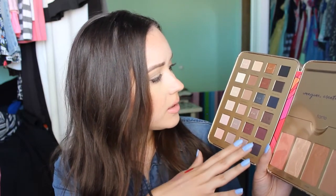There's a good mixture of matte, shimmer, satins. This is more on the darker shade. I do believe the Ulta one is more lighter shades, so it kind of just depends on preference. And then it has 4 shades down here: a highlighter, a blush, 2 contour shades, and then bronzer. And then underneath the little flap, it'll just pop up like this.